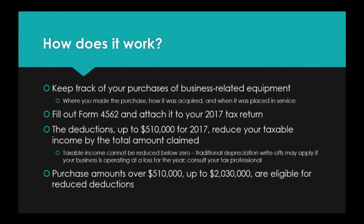Next step, there is a form that is available on the IRS website. It is called Form 4562, and attach it to your 2017 tax return. Of course, if you download it and you take a look at it and it is way over your head, take it to your tax professional. They're going to be familiar with it, and they will be more than happy to walk you through.